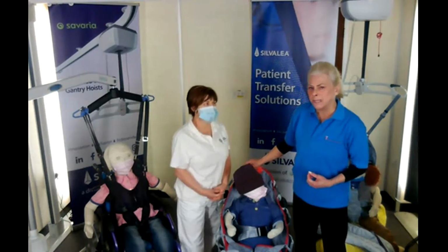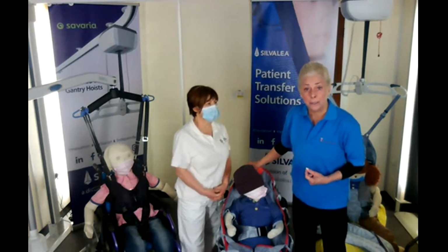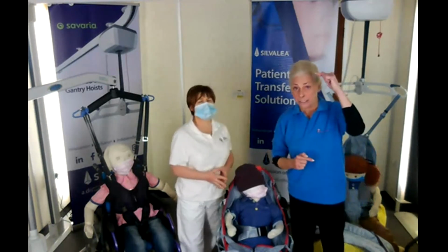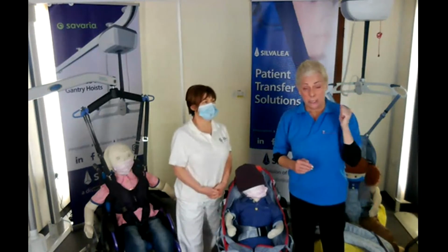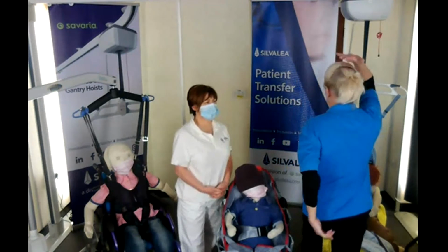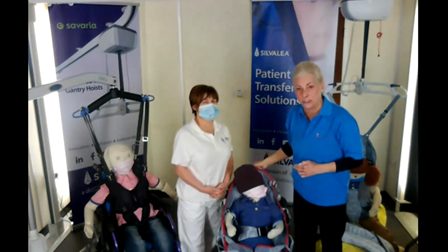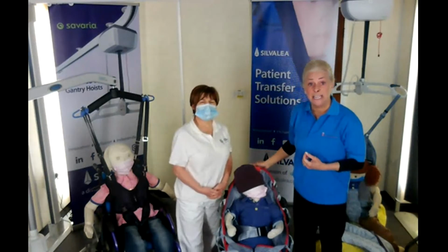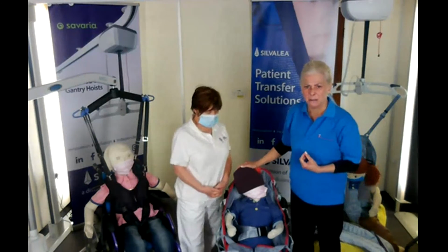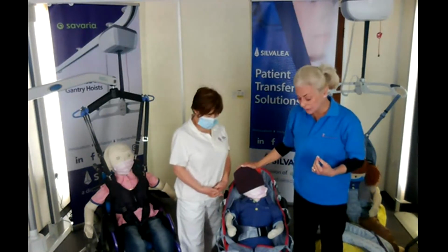Sizing is always a bit tricky with this one. They do tend to come up very, very small. So if a full head support is required, just check the height and then measure your youngster's top of head to base, just to make sure you've got enough height from the head support section. So it really is quite a short or skimpy style sling. So hopefully that's straightforward. So that's the manual transfer.